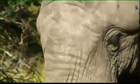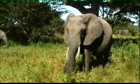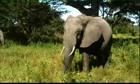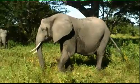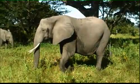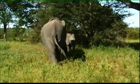The bulls are very, very competitive, so they often fight with the other bulls for the mating rights. And females don't compete for dominance at all. Hello, my girl. She looks pregnant to me, eh? If you look at the size of her stomach, it's nice and round. Just look at that. So she might be pregnant, yeah.